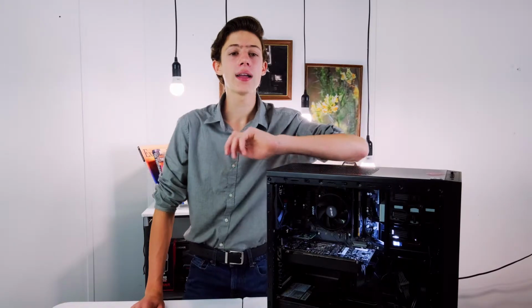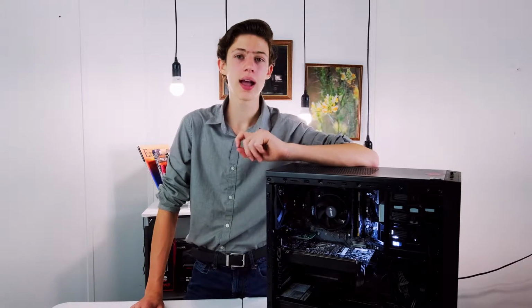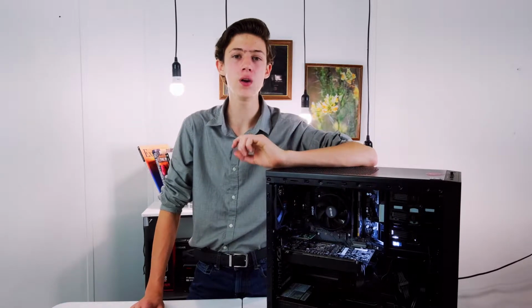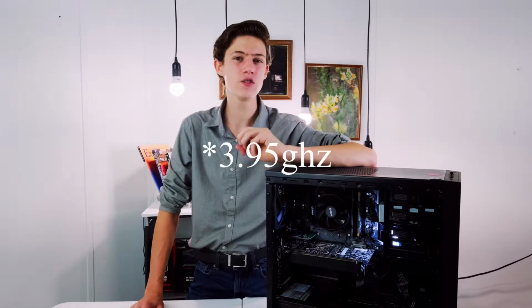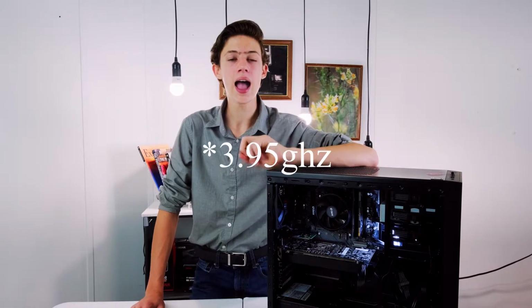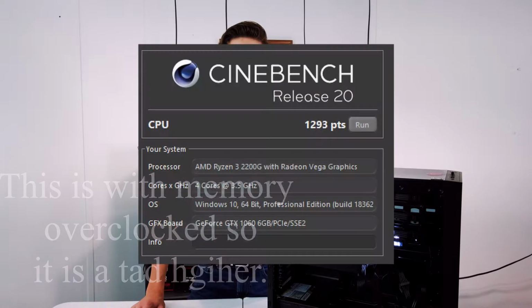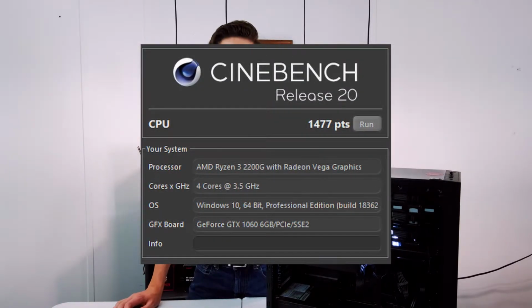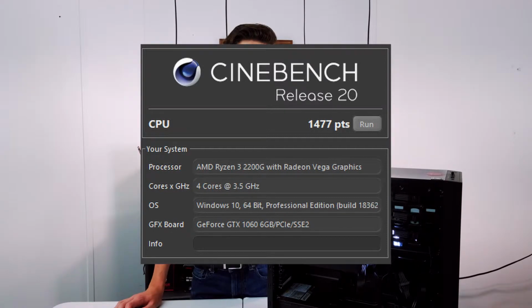benchmarks. I have overclocked, as I briefly mentioned in the last video, I overclocked the CPU. I got it up to 3.925 gigahertz, and my Cinebench score went from about 1200 to 1411, I believe it was. You'll see the screenshot on the screen now.